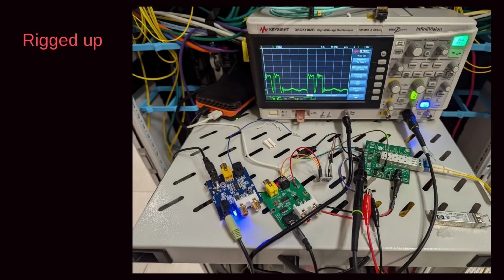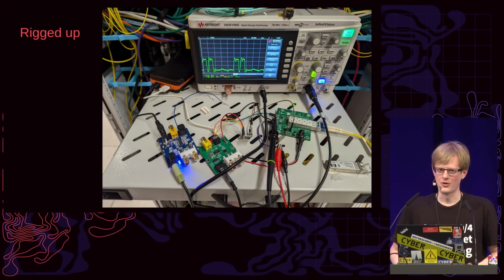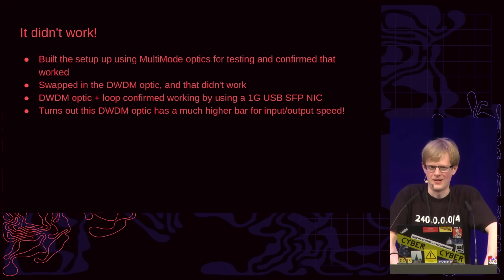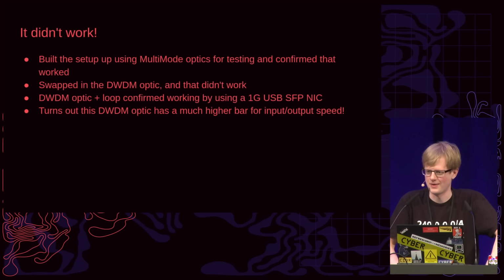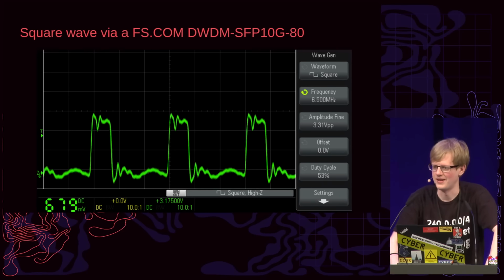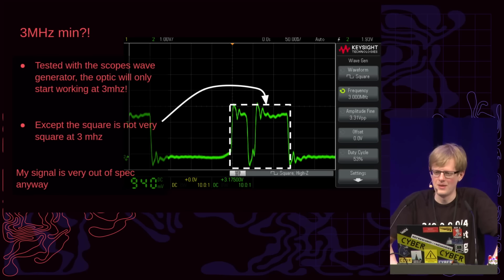But it's cool. Rigged it up. So I borrowed an optic from them because they have stuff that works with their equipment. Plugged it in, and it didn't work. I double checked by bringing my own optics as well, just to check that I hadn't set something up incorrectly. Just didn't work. So it's actually interesting. This DWDM optic had a much higher bar for its input-output speed. If we use the signal generator on the scope and wiggle around the frequency, you can see it develops this weird lobe. So it seems to have a minimum of 3 megahertz.